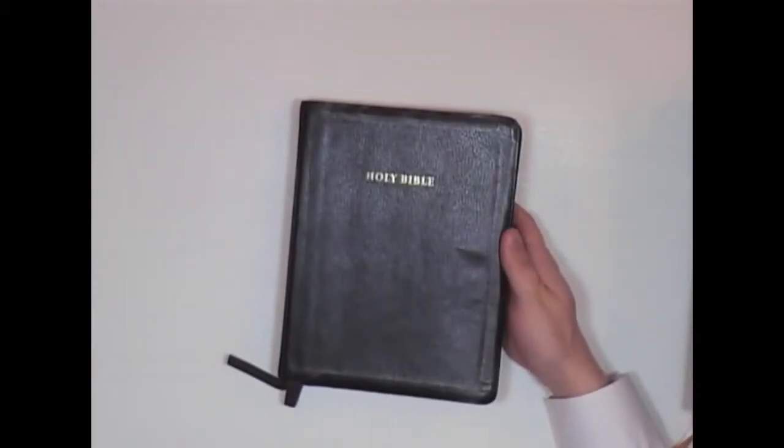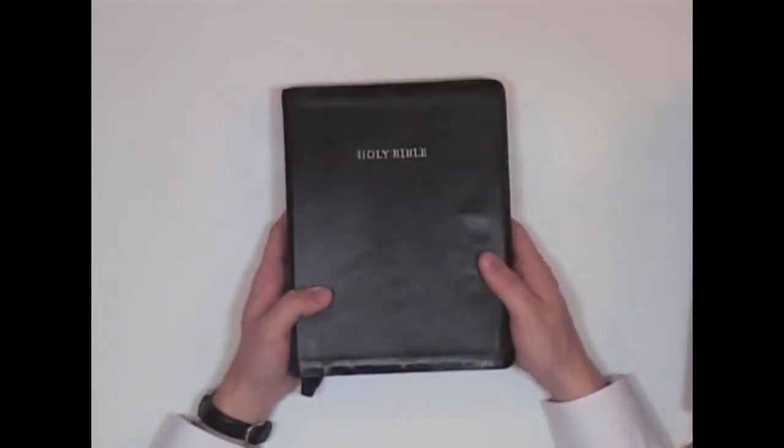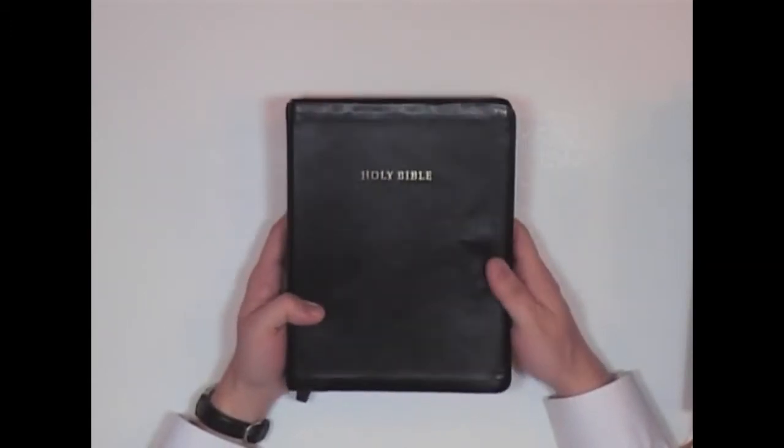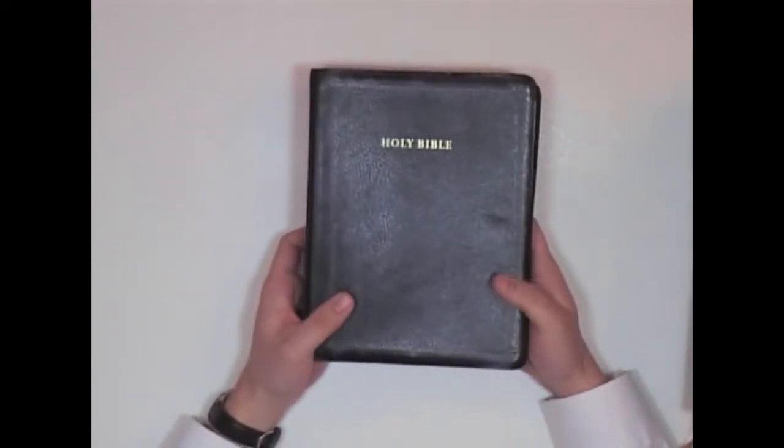They have cheaper editions. These big wide margin Bibles are one of the more expensive ones. So you can go a little bit cheaper, but these are probably the most expensive Bibles that you can get. Okay, the Cambridge Bibles.